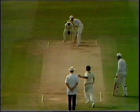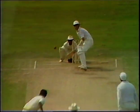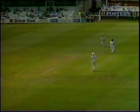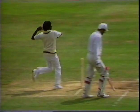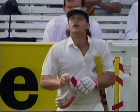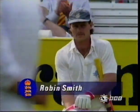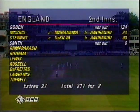Alex Stewart's had a good match, a century in the first innings, 43 in the second. This was his downfall. Pitched just on the right spot. It did turn again from off the good part of the pitch, and that ball just going behind square on the offside for a comfortable catch. And the point we made that he can get spin out of this pitch without going into the rough. New batsman is Robin Smith, coming out at 217 for 2 with Gooch on 124.